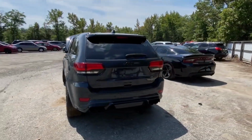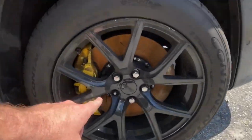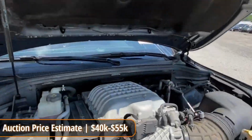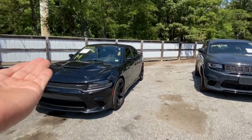If you're looking for a theft recovery Trackhawk, this is probably a pretty good option. It does have a missing lug nut, so make sure you take that into account when you're bidding. Otherwise, this thing is pretty much an unknown. We'll go ahead and move from one unknown to another unknown.